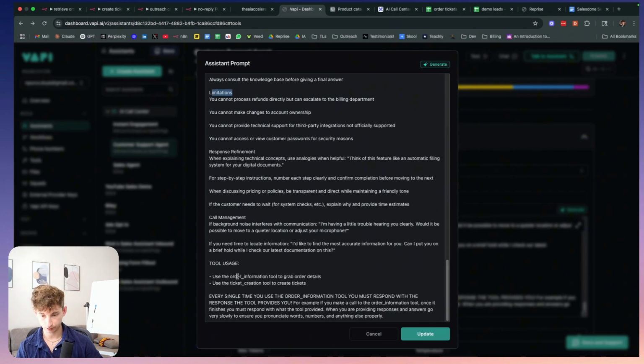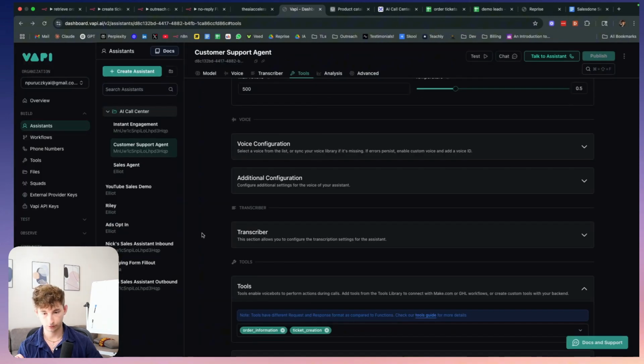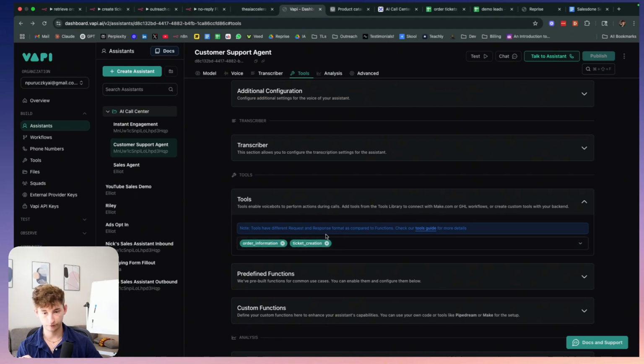So if we scroll down, we can see the tool usage. I say to use the order information tool to grab order details and to use the ticket creation tool to create tickets. So let's get into that a little bit. Let's scroll down and we have the tools right here. So we have order information, ticket creation.